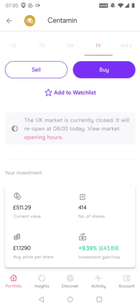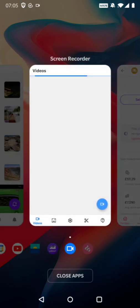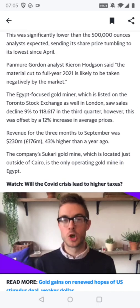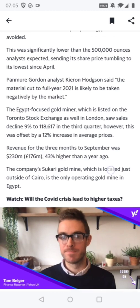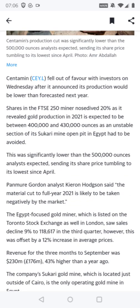So Centamin came out with fourth quarter results, I believe. Let me just have a quick look at this news article. Its revenue for the last 3 months to September was 230 million, so 43% higher than a year ago. It's had a very good quarter and it's been doing very well, but that's mainly because gold prices have gone up. However, this was offset by the 12% increase in average prices for gold.